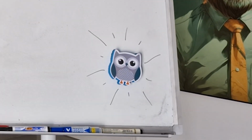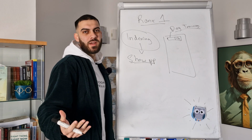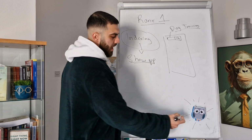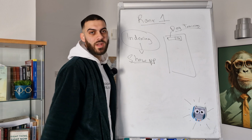I also gave Ollie the owl a little special thing. I'm thinking of drawing a nest, but I don't know if owls stay in a nest or if they just fly around all the time. I'm sure they have a nest, but I'll watch some National Geographic documentary later on, and the next time I'll draw a nest for Ollie the owl.